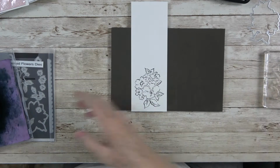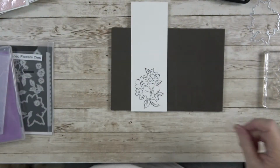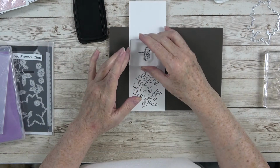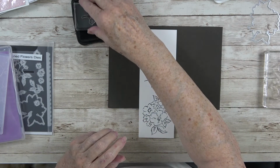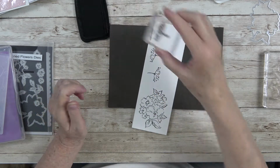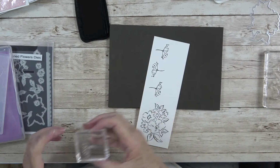And we're going to stamp a couple of the little baby's breath, and that's this little piece right here, because I want to show y'all how beautiful that is when it's cut. I think you're going to be pleasantly surprised with this piece. It doesn't look like much when you stamp it, but you just wait until you see this. Isn't that cute? I'm going to do another one right here. And I'm going to do about 3 of these. I'm going to turn this one around and put it right there. Love that.